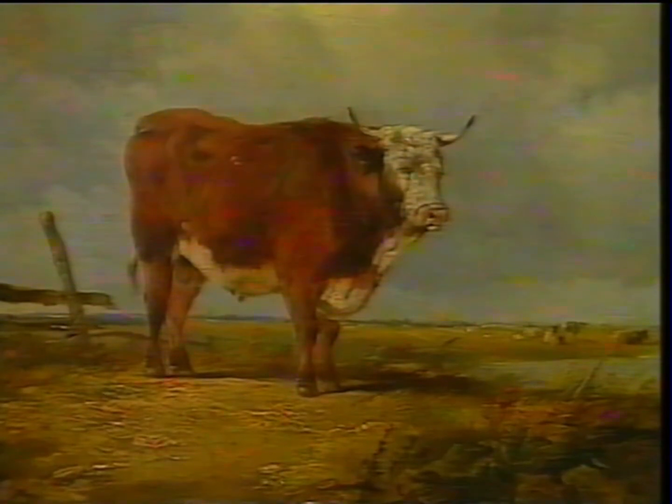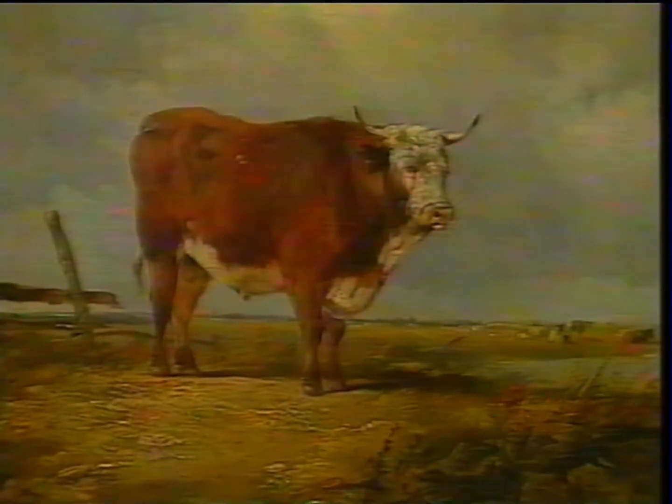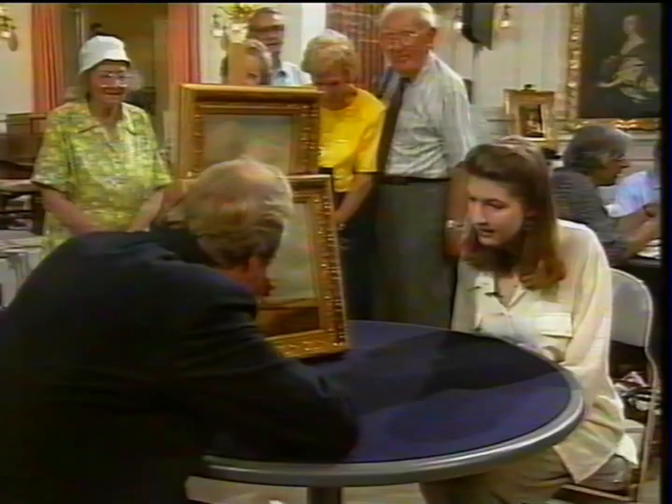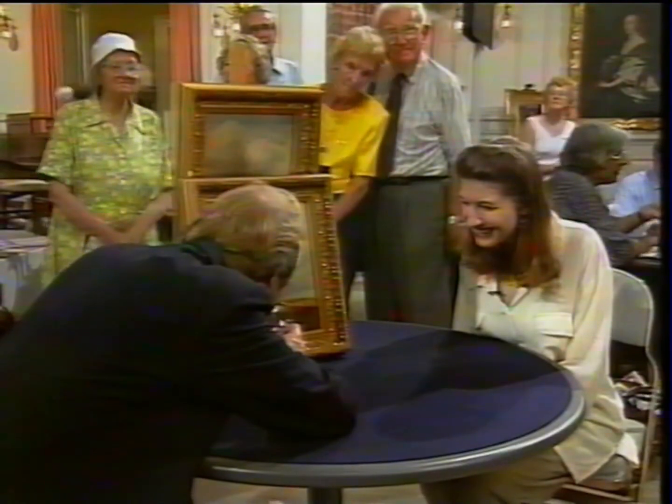No, it's not quite. A lone bull in a field, again, probably painted in Kent. This one's signed in a slightly different place, just here, just underneath this little scratch, which is rather sad. It's probably worth just getting that restored. And this says T.S. Cooper, 1847.